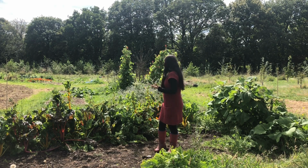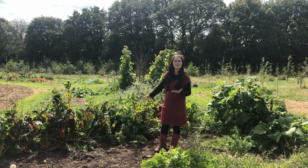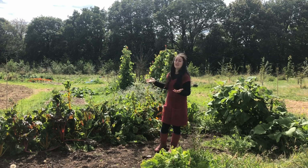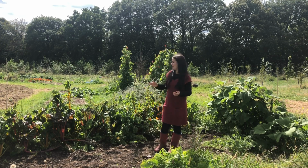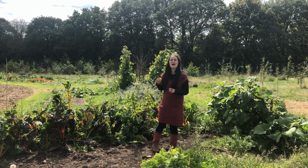The rainbow chard has been an absolute joy. Some of it's starting to go to seed now, and I'll see what that turns out like if I can save it. But plus, you know, it's called rainbow, what's not to love about that? It's been lovely having that delicious chard, but also the amazing colours.